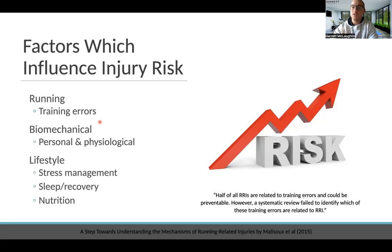I think a lot of times we look at, hey, I have a hamstring issue. Oh yeah, your glutes are weak, right? Technically, is that true? There's a lot of debate going on right now about whether that's true based on the research. Then personal characteristics, just your body type. Lifestyle is something we need to do a better job of taking into consideration here, and I'm going to talk about that a lot at the very end.